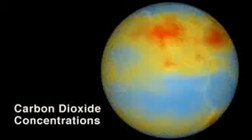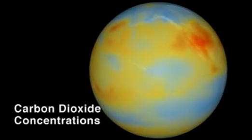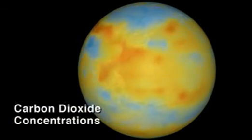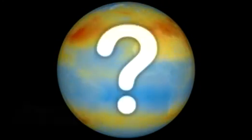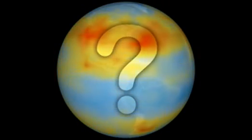So where is all that carbon going? Approximately half of the carbon dioxide that's emitted by human activities remains in the atmosphere. The other half of that carbon dioxide is disappearing. It's being absorbed by the oceans and by the terrestrial biosphere. But we don't know where it's being absorbed. How are you going to figure out where all that carbon dioxide is going?